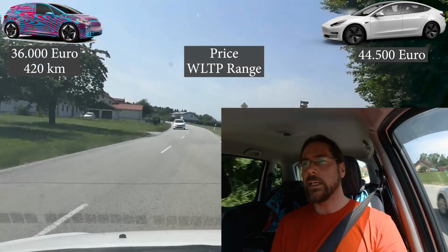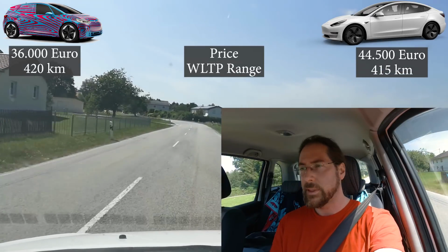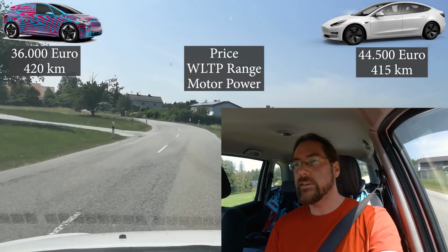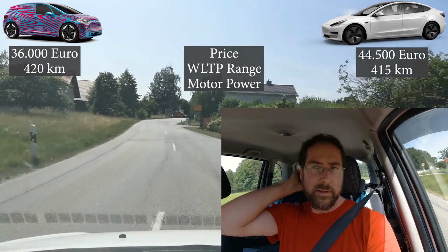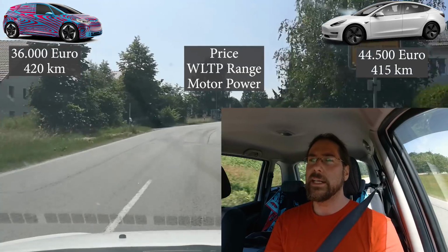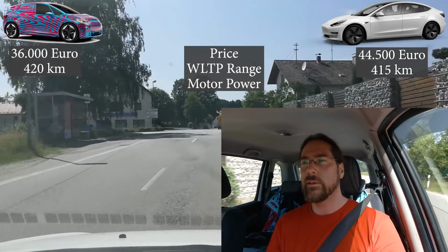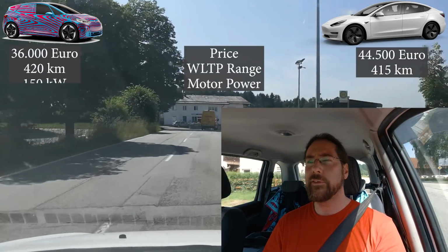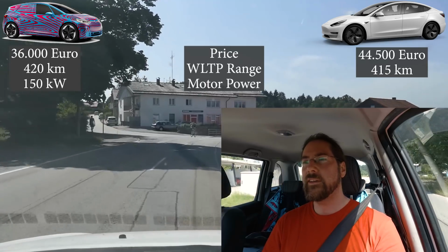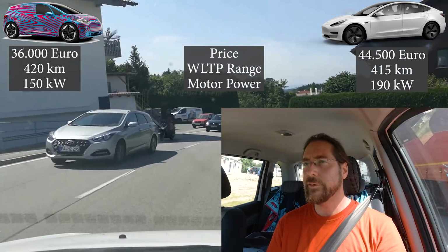Range: 420 for the ID.3, 415 on the Model 3, so the same. Motor is a big difference. We know now from the video that a German car magazine drove the car and they got a few information from the Volkswagen people. ID.3 will have a 150 kilowatt motor. Model 3 is a 190 kilowatt motor in the back. Both are rear wheel drive.